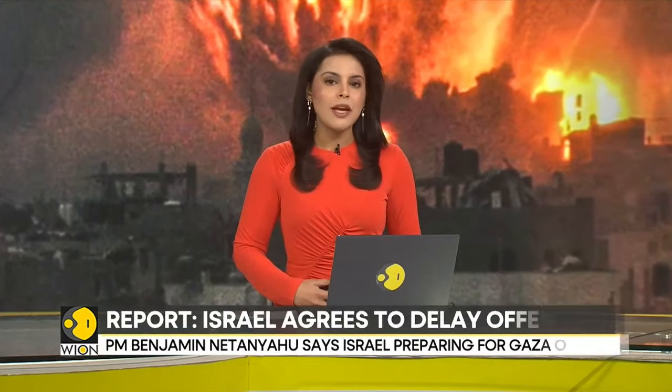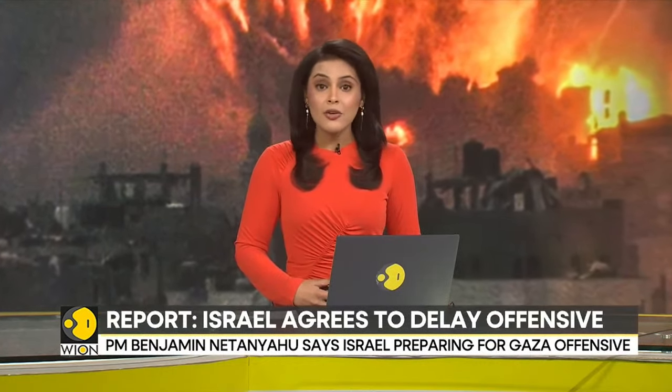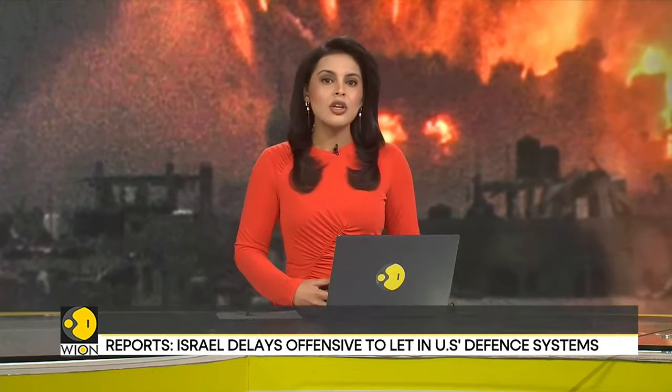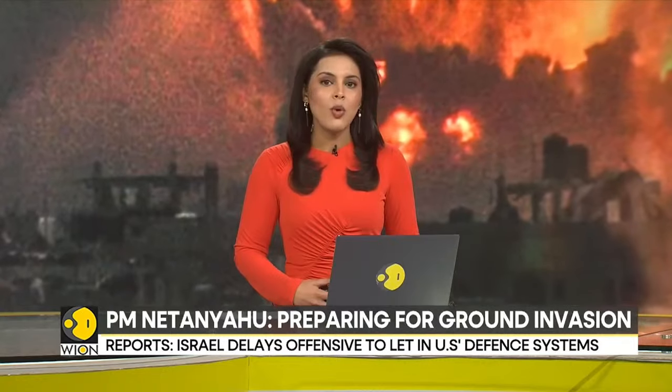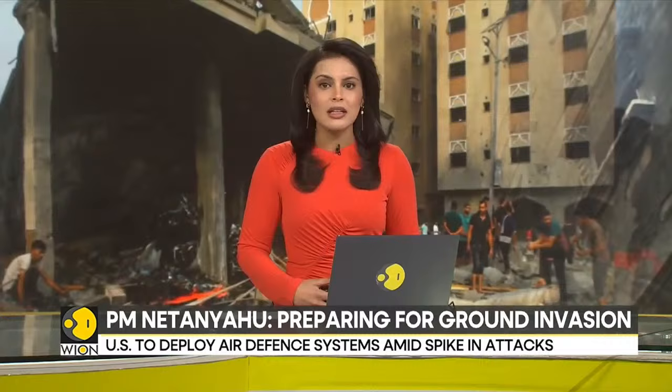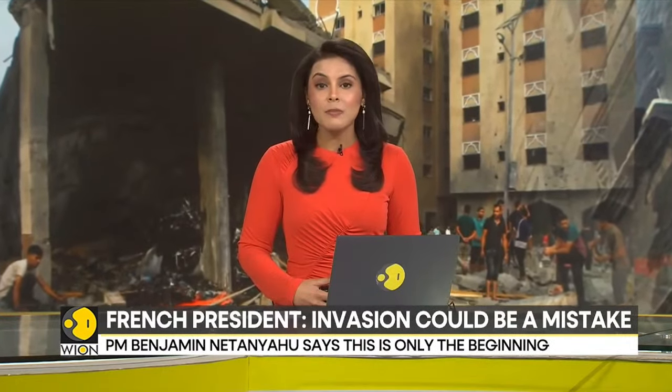For 19 days now, Israeli troops and tanks have been stationed at the Gaza border. Israeli Prime Minister Benjamin Netanyahu says that the country is still preparing for the ground incursion. He said that the decision would be taken by the country's special war cabinet, but he did not disclose any further details about the much expected invasion.